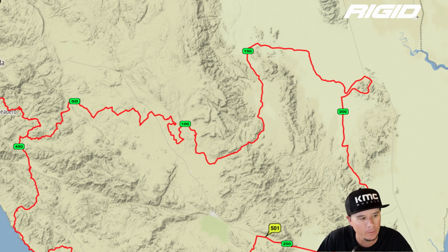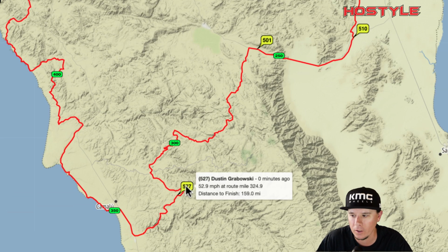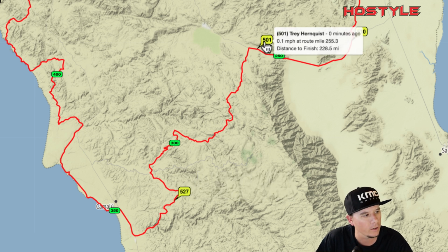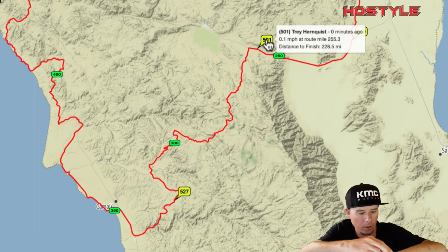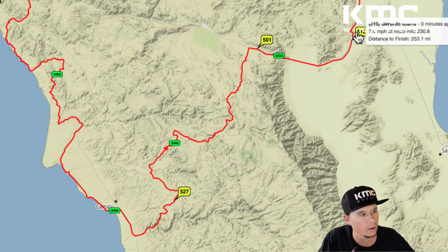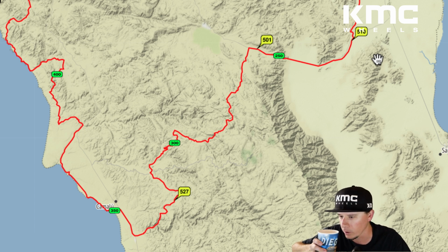Class 5 Unlimited. There's only 3 racing today. The 527 looks like that's out front here. Then next, we have the 501. That's going to be second, but they're at 0 miles an hour. It looks like they're in a pit. Getting an update from the Honda guys right now. They're working on there. We'll go look at them next. And then the 510 is third. So let's see what other class.